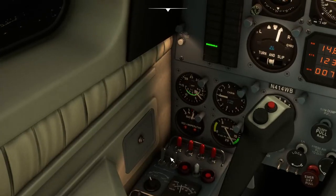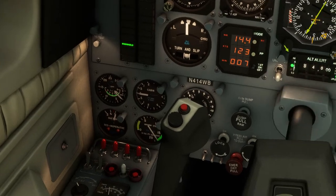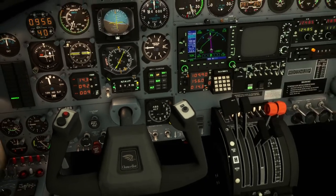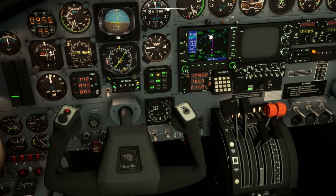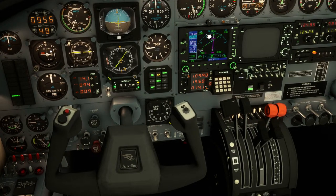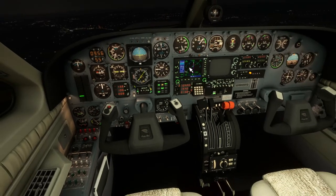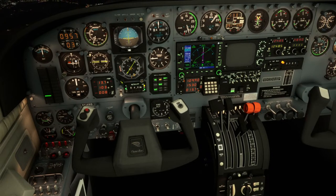And again, I left the fuel pumps on all the time. I tend to forget to turn those off sometimes. Now, not sure when we are allowed to descend to 3,000 feet. I guess it's fine if we do it at our own discretion at some point. So what was the name of this approach? L03 Delta.